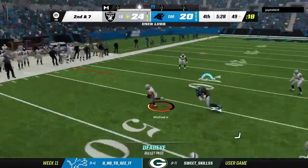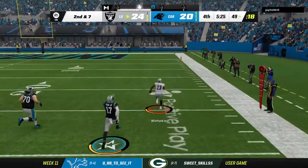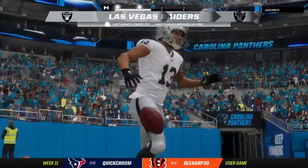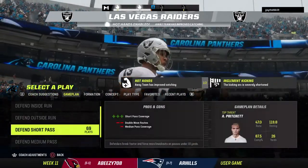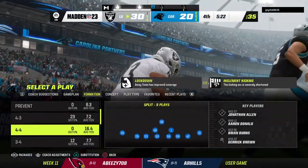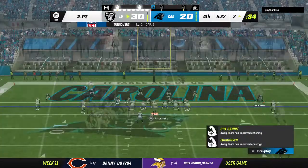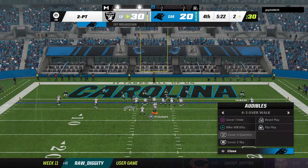Here's Young. They're trying to find Shark, but it's intercepted. Picked by Antoine Winfield Jr. And he takes this one back into the end zone, and the Raider defense delivers a score. So this defense doubling its pleasure there. Remember, they had the fumble return for a score earlier in the game, and now this time an interception return for another score.